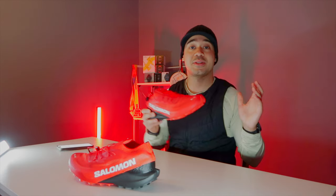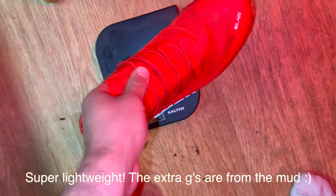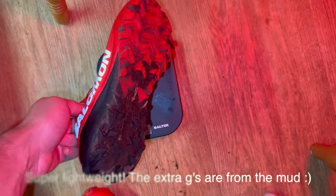Now, why might these be considered the fastest shoe on the market? Well, first of all, let's talk about their weight. These are coming in at 205 grams. So this is officially the lightest trail slash mountain shoe that I own. Just feeling it in my hand, it feels like you're holding air. So really lightweight shoes, which is really nice. I can't wait to go and hit the trails with these.